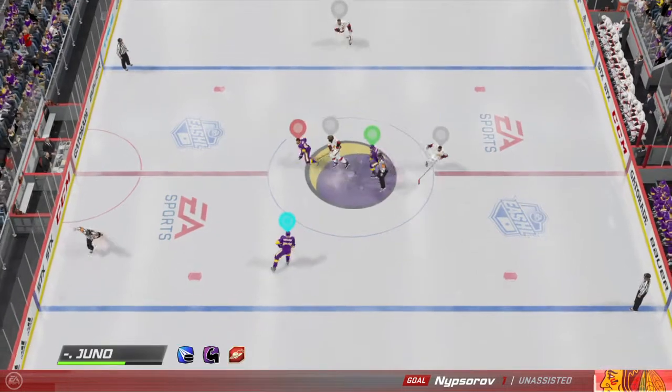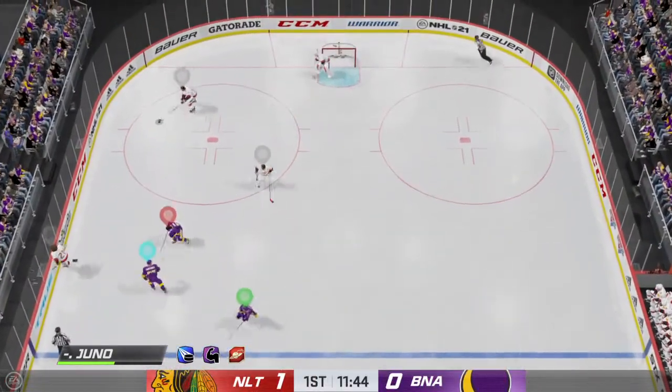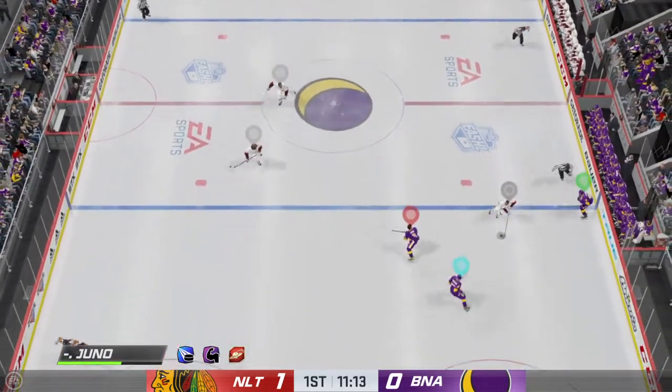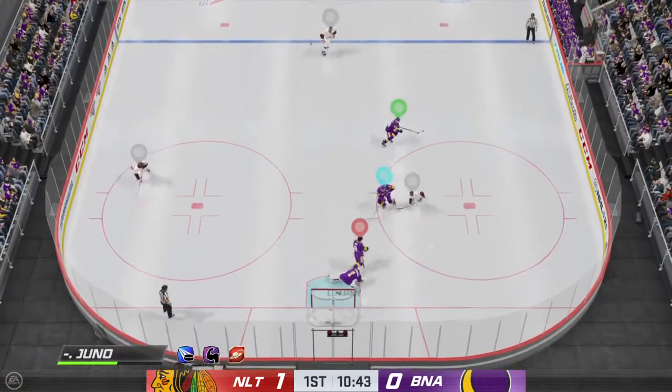Then you can use your bench. Then you can use all of the combinations you might think will work for you. You've got a little bit of a cushion with a one-goal lead. They go on the attack from the left side. Puts it on net and makes the save.